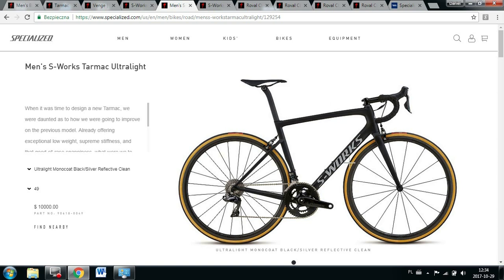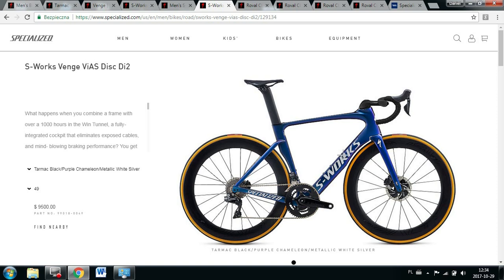In my opinion, it won't be that much faster on the climbs, as the Venge will be faster just above, let's say, 30-35 kilometers per hour. You will feel the difference of the frame set, seat post, the cockpit and the wheels.